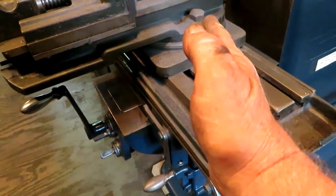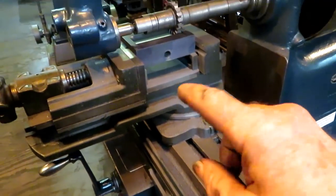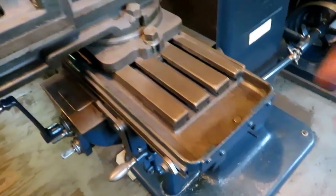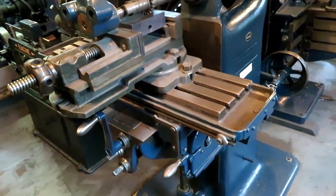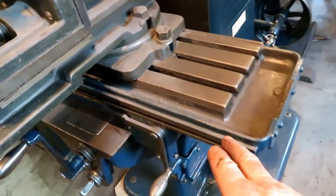so that you could cut spirals if you had a dividing head geared to the feed. And then they offered also this one, which is called a production model. And it's a rack and pinion feed on the table.